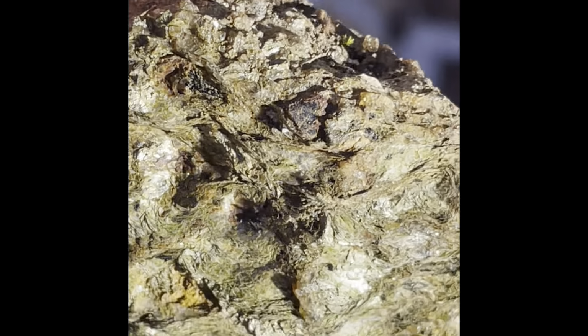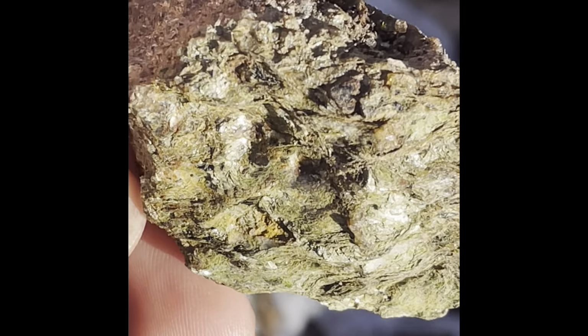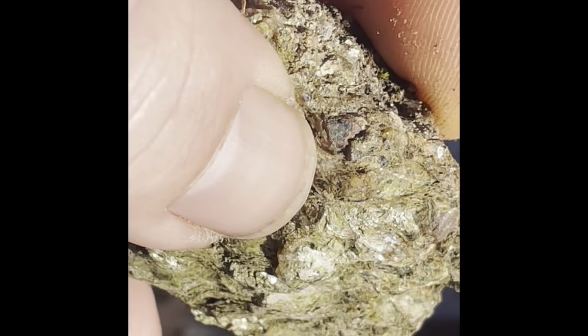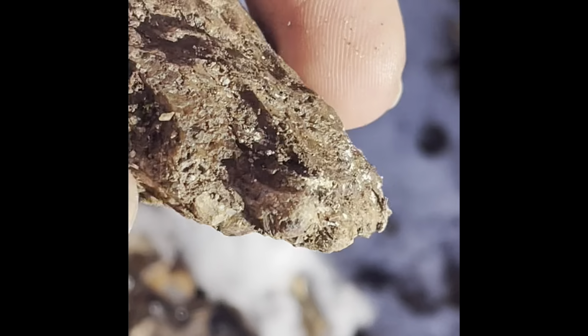So check this out. See that black colored? Those are garnets in there. So I guess this is a host rock for us. Just out here bouncing around. And there's a dark one right there. Right there. There's one right there. You can see a facet pretty good on it. Probably one right at the tip.